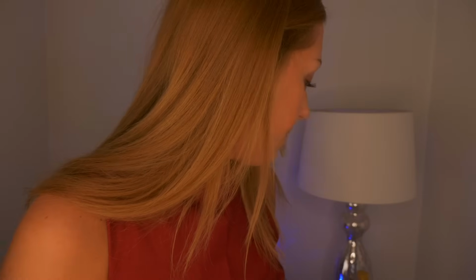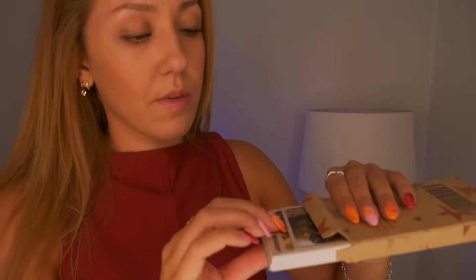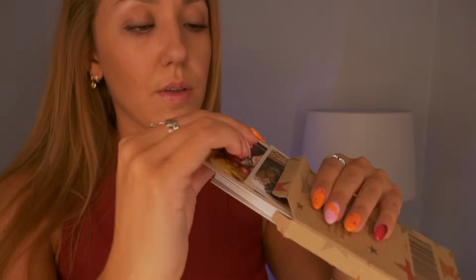Okay, so I'm just going to pop that here for one moment and take another cloth here. I don't like to get a massive build-up of oils and things on my fingers, so I'm just going to use one of these to apply.